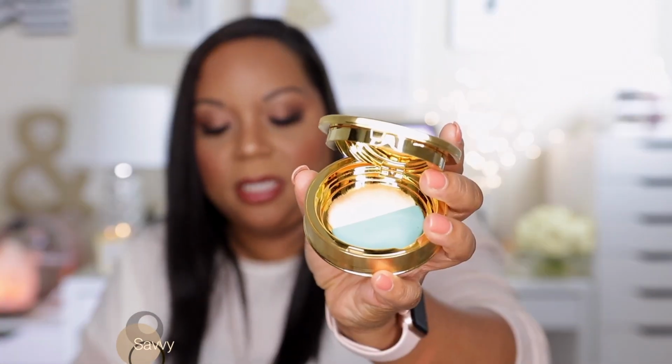Oh, and the brush, guys, I meant to talk about that too. The brush definitely works. So if you don't have a brush and you're just traveling with this, you could apply this bronzer with this brush, but it'll take you a long time.